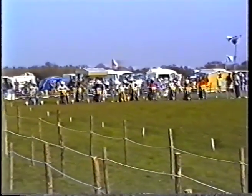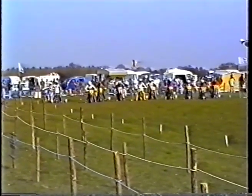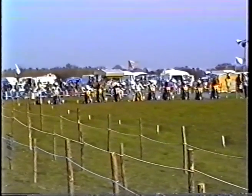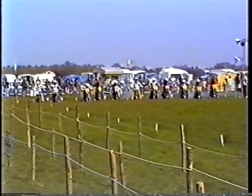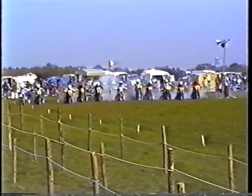So it looks like number 4, Bruce Richards, has hopped off his 350 and hopped straight onto his 500 as he just comes into line. Right, nearest to us on the line, number 4, Bruce Richards. Looks like they're under starter's orders. Green flag's up. The tapes are away.